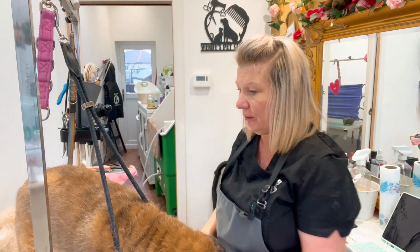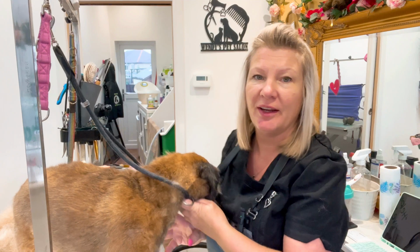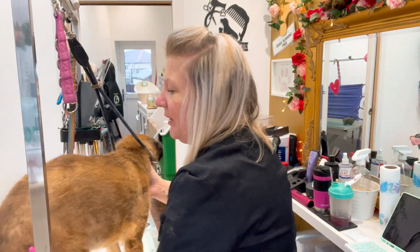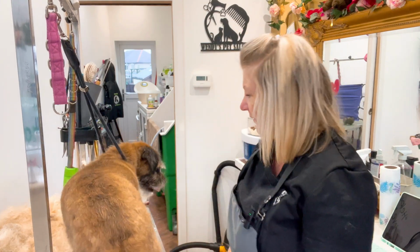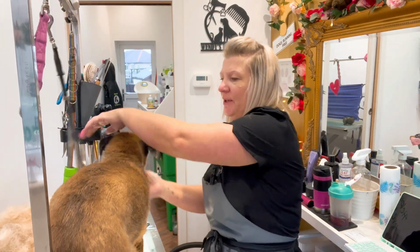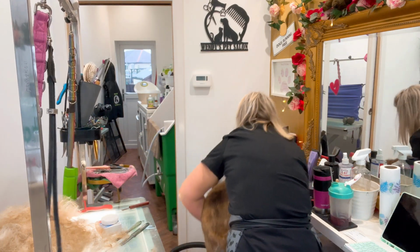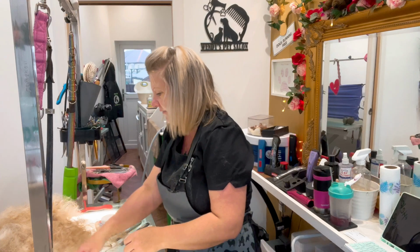So she's all bath ready now. You see, it looks a lot different, doesn't it? Let's just turn you around, sweetie. Turn you around. Look at that. How about that, Maisie Moo? Right, let's put you down on the floor so you can stretch your legs. Oh, good girl. There you go. Okay. Wow, she's light as a feather now.